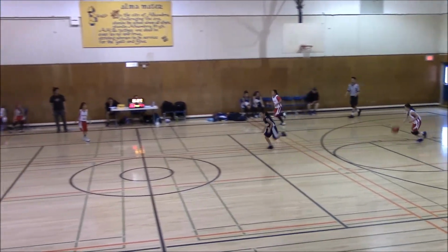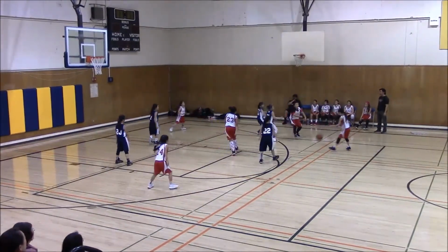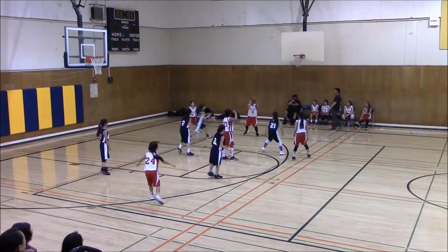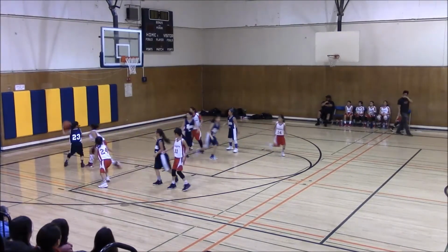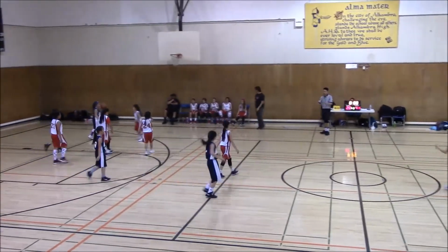Go, Tay. 20 seconds left. Let's get a good shot off somewhere. Right to Kendall. Kendall to Taylor. 12 seconds. Oh, nice shot by Kendall. Oh, just missed it. Oh, Katie tries to get it. Hold it, hold it. And it looks like that is it.